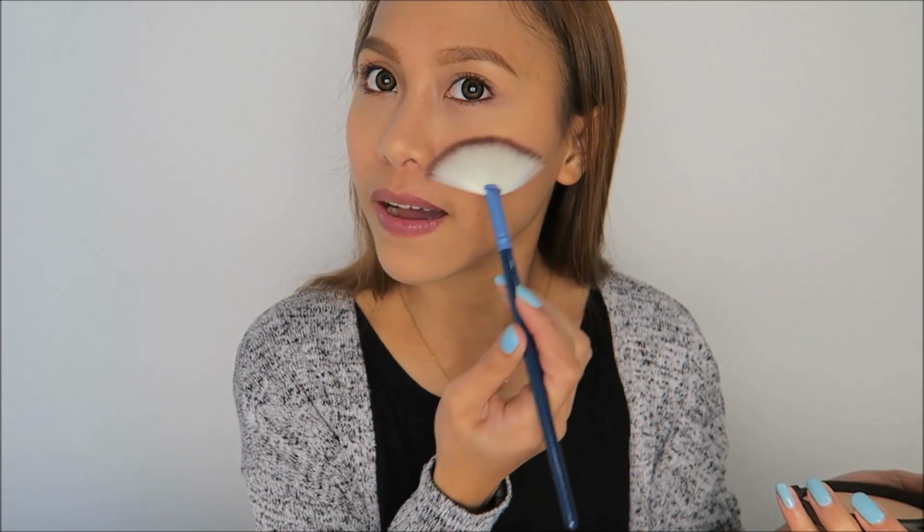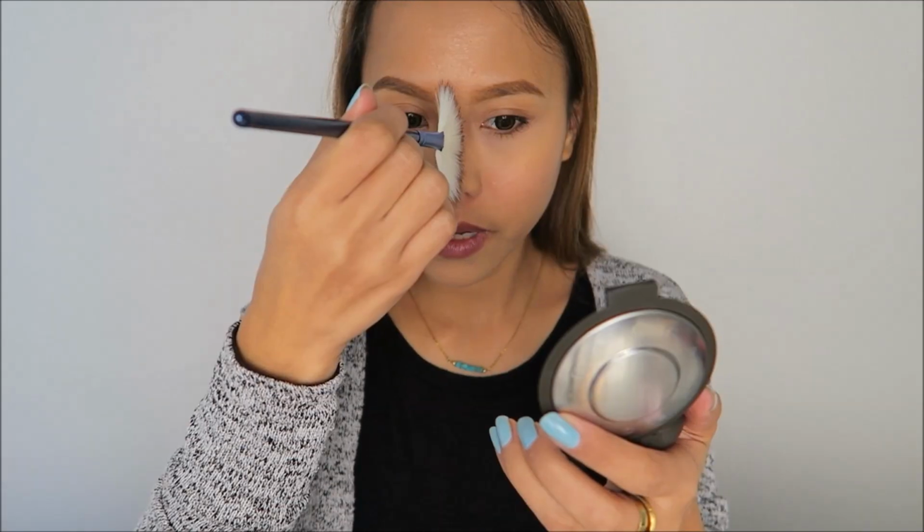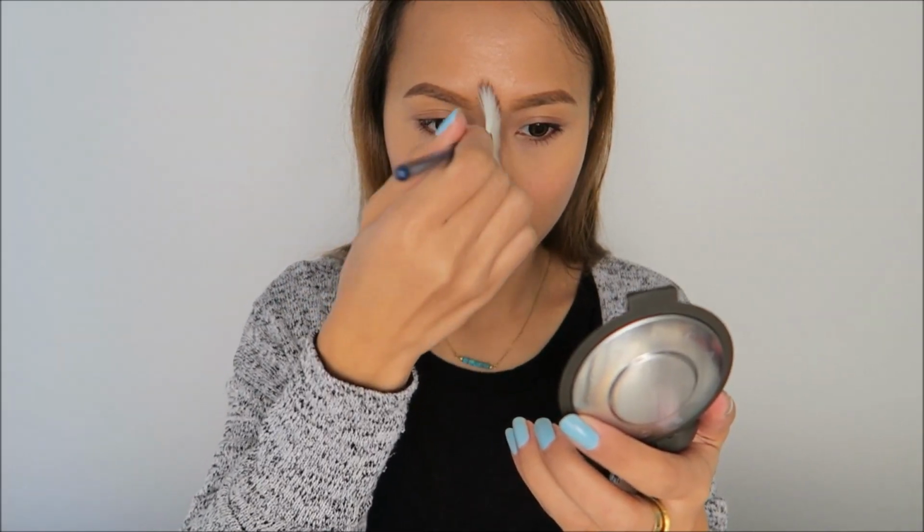Can you see this highlight action right here? I'm gonna apply this on the bridge of my nose as well. Now I know why this is so famous. Look how highlighted my face is right now. Sobrang konti lang yung kinuha ko. Parang tinap ko lang talaga yung brush. Tapos nilagay ko sa... What the heck?